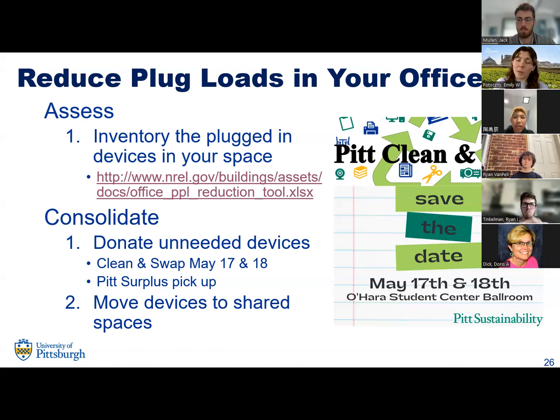We also partner with a number of nonprofit agencies to distribute what's left over at the end of the day through schools and other educational programming throughout the region. And then we also partner with Global Links for medical supply redistribution, since we do have so many lab spaces as well on campus. So after figuring out what devices you can part with, donating them and figuring out an end of life plan, making sure that you move devices to shared spaces.